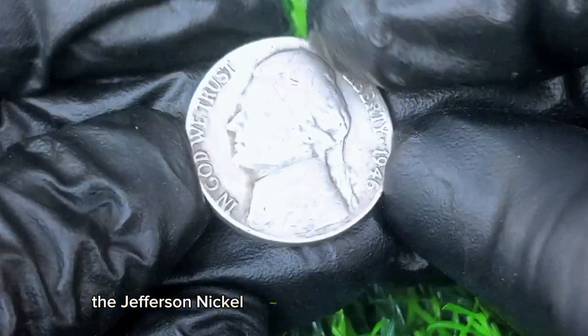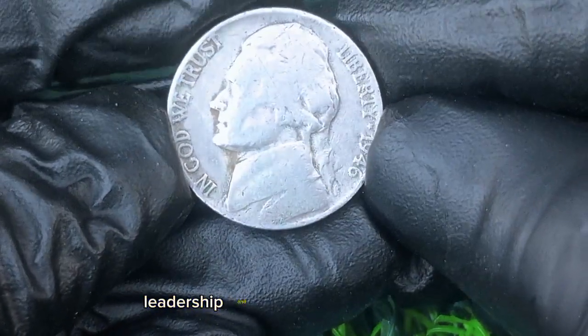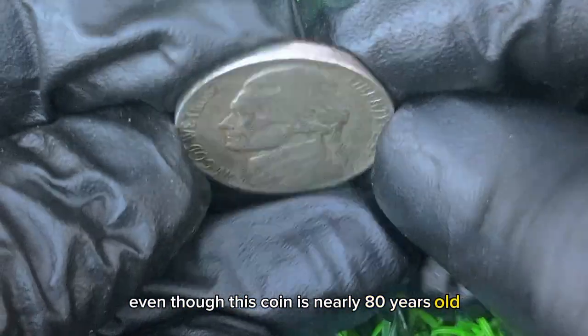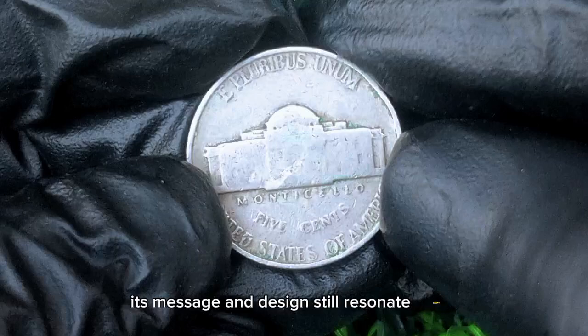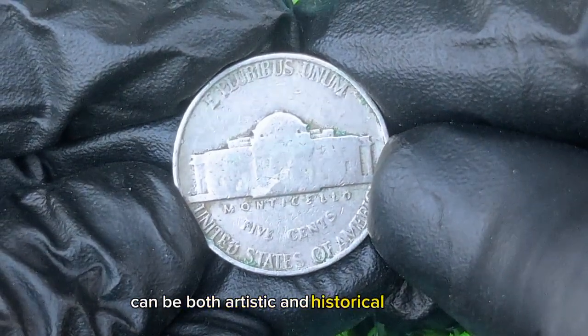The Jefferson nickel design has stood the test of time because it represents integrity, leadership, and American craftsmanship. Even though this coin is nearly 80 years old, its message and design still resonate today. It's a perfect example of how coins can be both artistic and historical treasures.